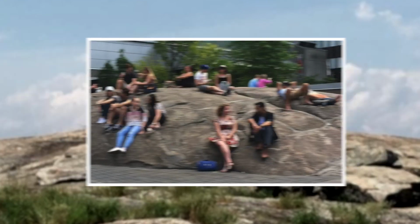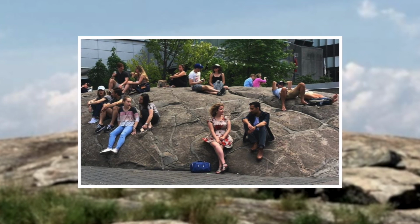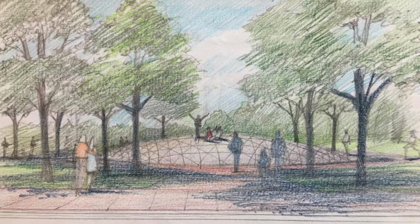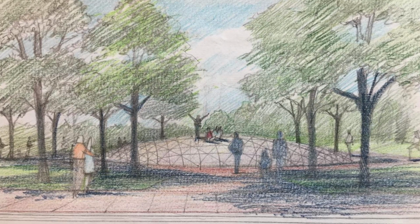We are intrigued by the idea of creating a granite monolith for small gatherings and grounding in the park. Given the location in the heart of the tech community, we are drawn to the idea of a man-made version of that natural feature, in the form of a geodesic dome of granite.